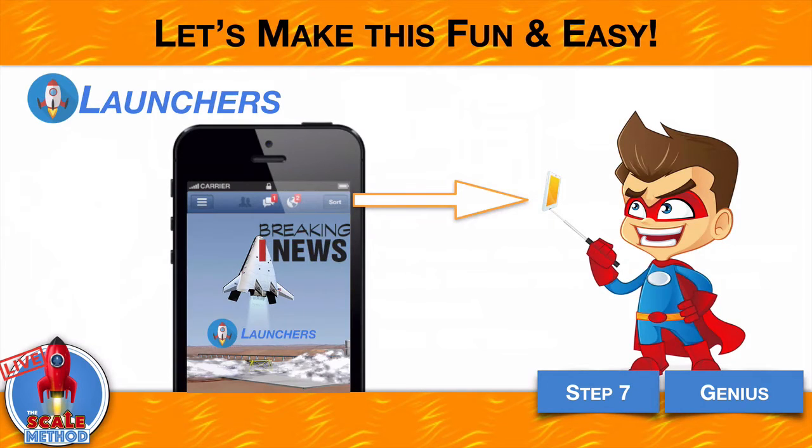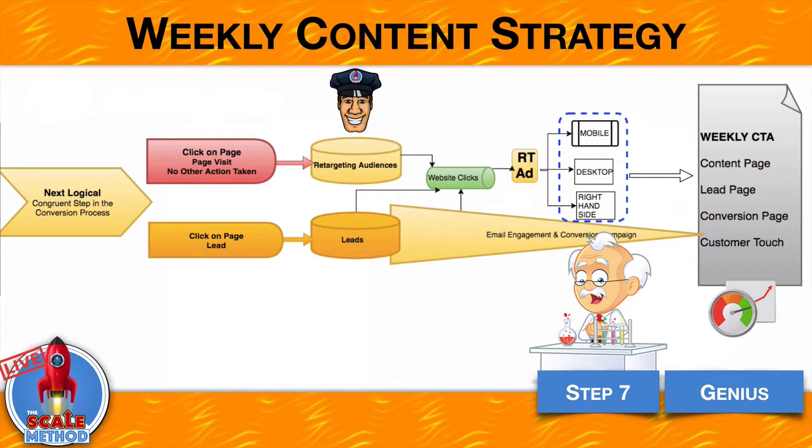So for example, as we're moving to the next event, look at Rex over here. He's all excited about the breaking news that Launchers is talking about this new crazy spaceship that just launched off. Look at his excitement. Now, people are going to visit the page. Either they're going to visit the page and not take any action, or they're going to become a lead. No matter if they visit the page and don't take action or become a lead, I'm going to retarget with website clicks. Now, my retargeting audience who didn't opt in is going to see a different message with website clicks, and my leads are going to see a different message with website clicks that I'm going to retarget on mobile, desktop, right-hand side.